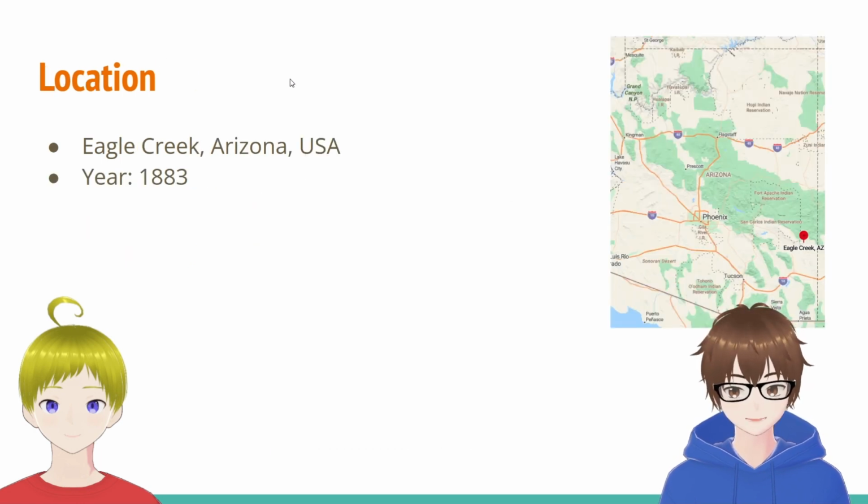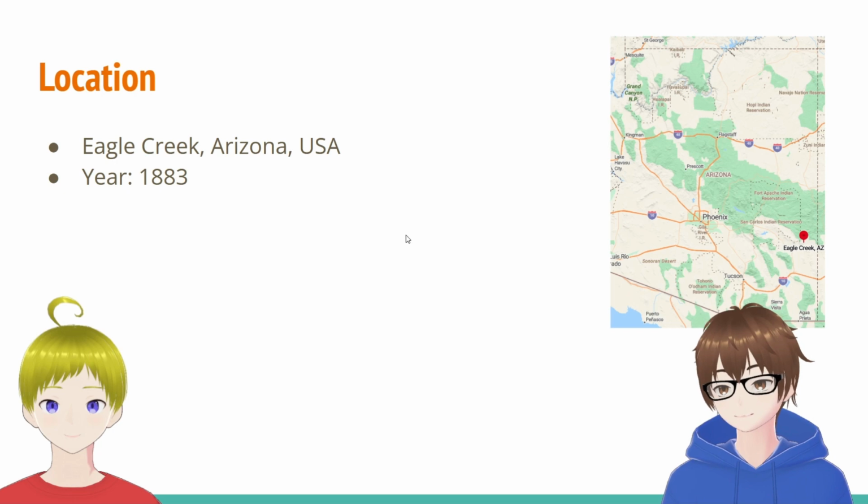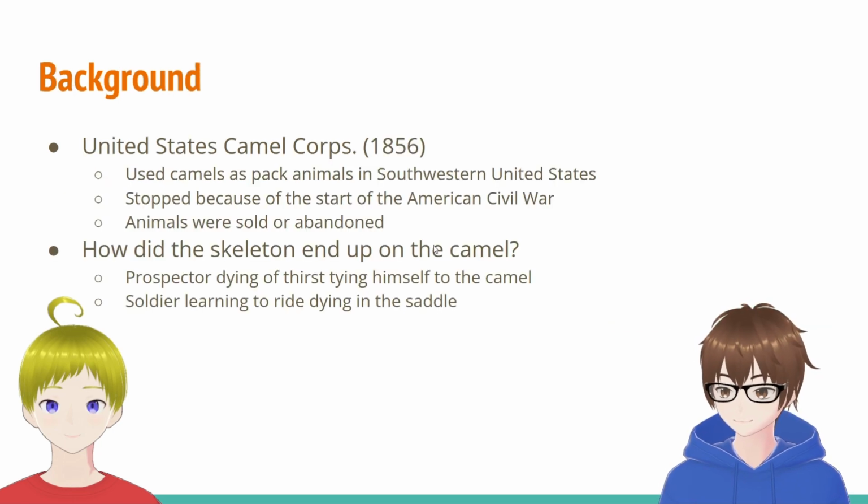But yeah, the location for it was Eagle Creek, Arizona, USA, and the year was 1883. I have a map here of basically just Arizona, and Eagle Creek is just kind of the lower southeast side of Arizona. Couldn't get any great pictures of it, but there's a map. Do you want to go over the background, Austin?